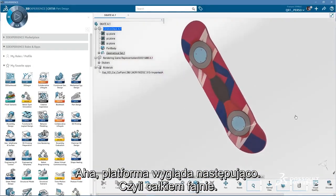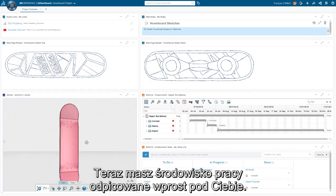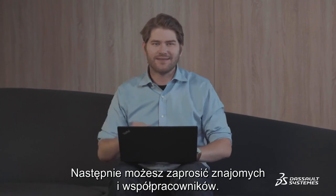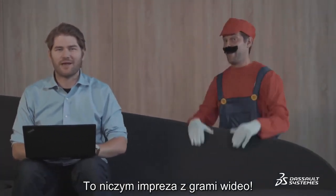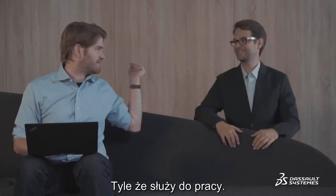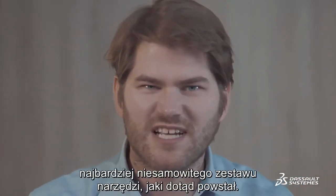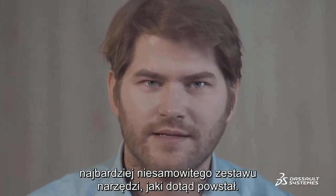It's pretty cool. First things first, you need to create your personalized dashboard. It's your own pimped out working environment. Then you can invite your friends and colleagues to hang out. Kind of like a video game party. Here we go! Except it's for work. From there, you can finally begin your working journey using the most incredible toolbox ever created.